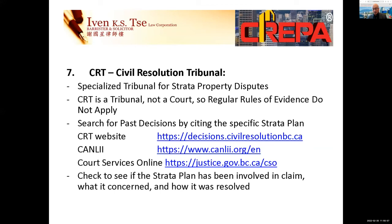CanLII, which is cross Canada. It's not just CRT. It includes the CRT, but also decisions in Supreme Court and provincial court. And you search using the strata plan, and then see what cases come up, and you can take a look at what happens and how they get resolved. And of course, there's court services online, which is for ongoing cases. Somehow it's launched, but it hadn't made it yet to the strata minutes or anything about what's going on with it. It's not yet a decision, so it does not show up on CRT or CanLII. You go there, you type in the name and see if they've been suing or being sued, right? Okay, so a couple places to look at.